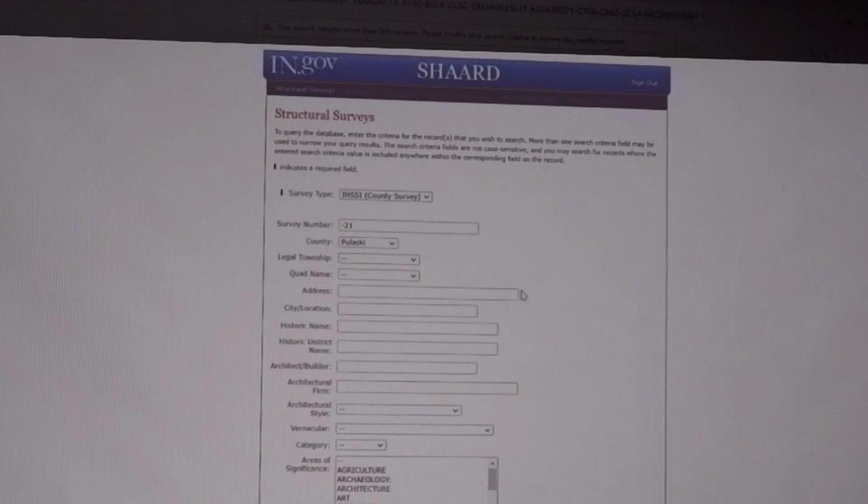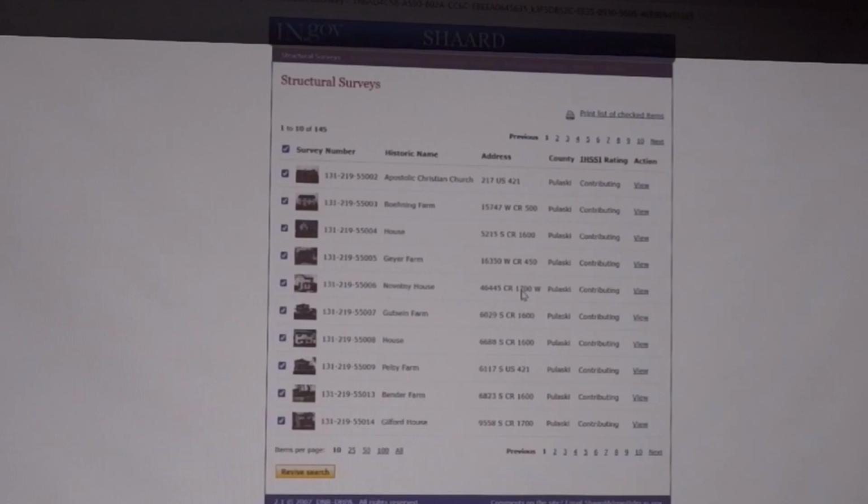So this is going to give me all of the sites that are in this Madairyville. 145 sites that start with 2-1, and you can just see lots of them. Now, again, I did a partial search, so you'll notice that this is the 2-1 from the middle number, not the 2-1 in the township number.